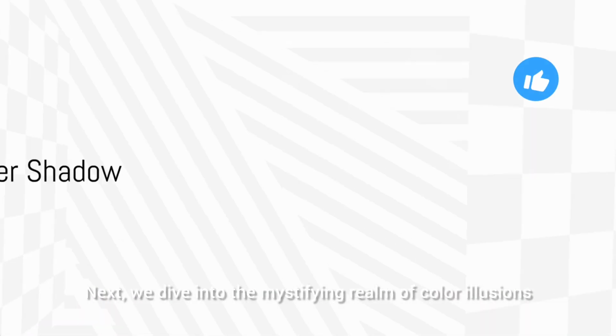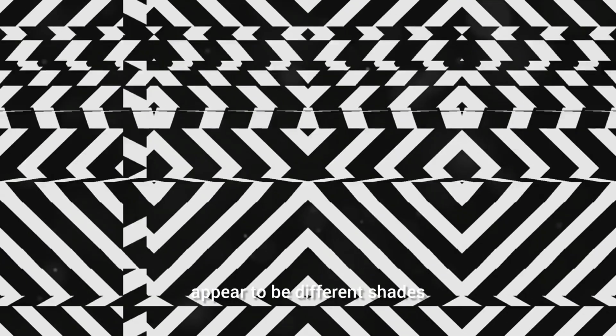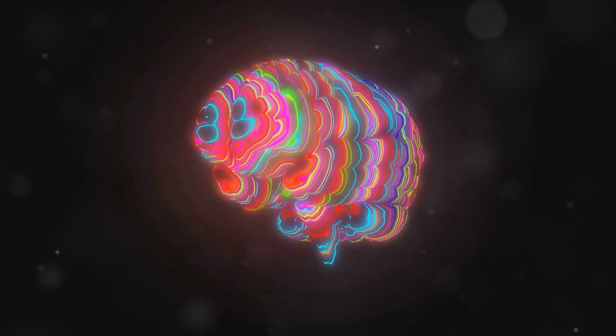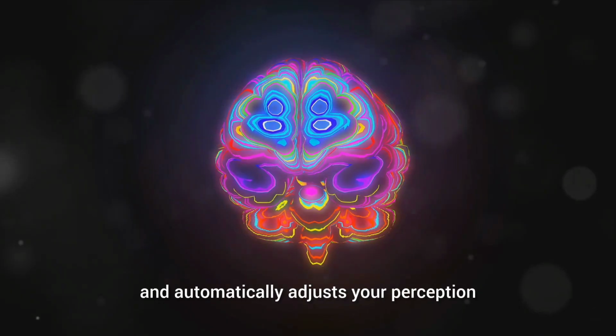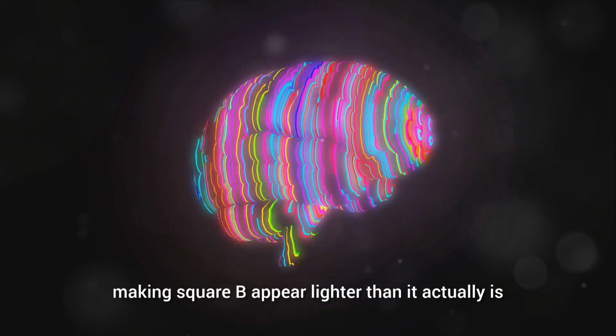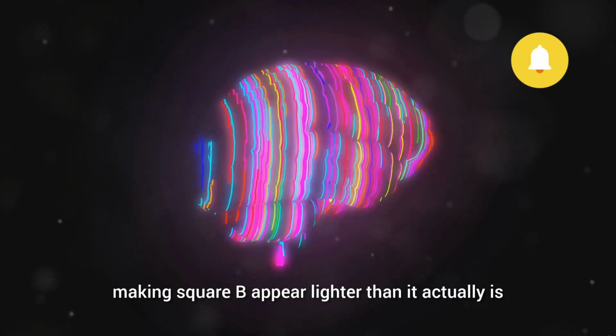Next, we dive into the mystifying realm of color illusions, exemplified by the checker shadow illusion. This illusion involves a checkerboard with a cylinder casting a shadow. Two squares, labeled A and B, appear to be different shades, but in reality, they are the same color. This illusion works because of the way our brains interpret color and context. Your brain sees the shadow and automatically adjusts your perception of the color in the shaded area, making square B appear lighter than it actually is.